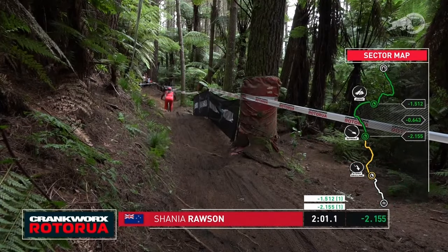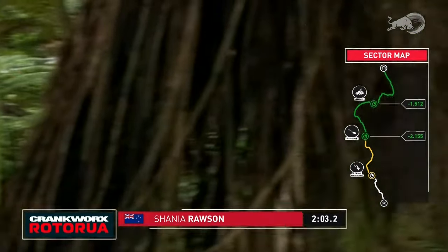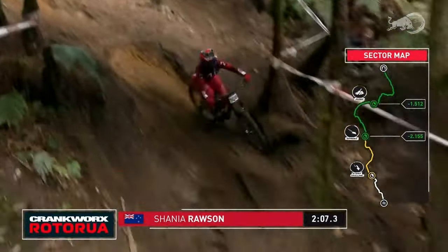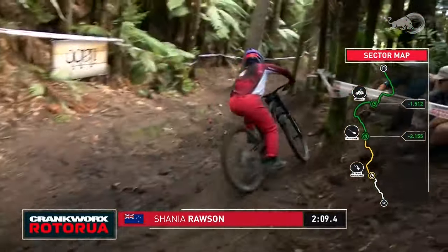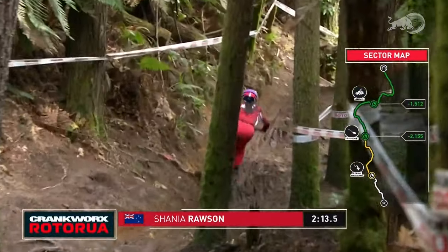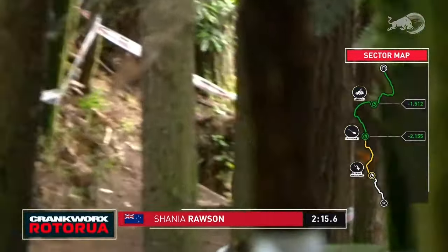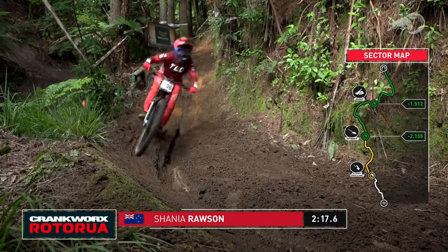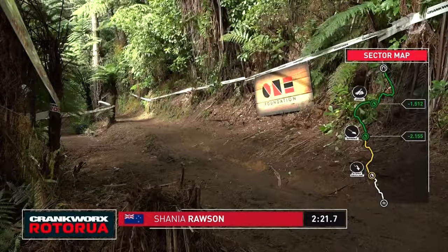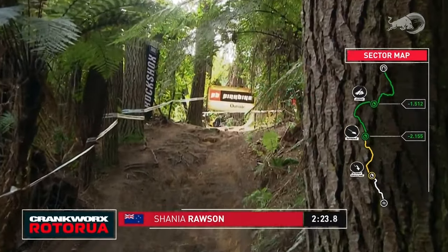Look at that, 2.1 into the green now. Whoa. She's a good top speed there if you're prepared to really let it roll. For sure. I mean, she's technically so good. That right there is definitely getting this high line as well, staying out of that mud. But you have to carry enough speed down that steep bit to even have the speed to get up high on that next section. So Shania showing us how to ride this forest.